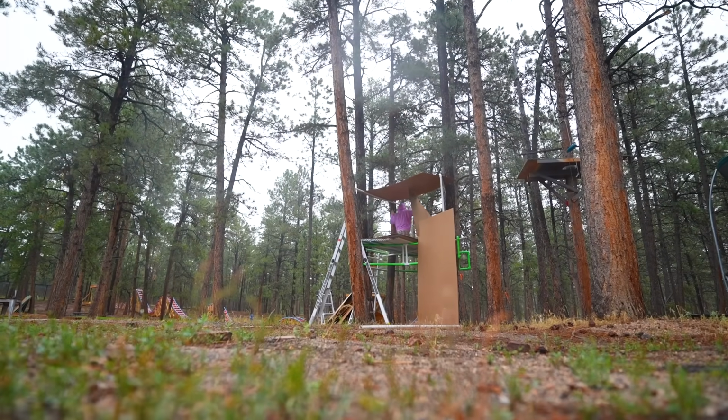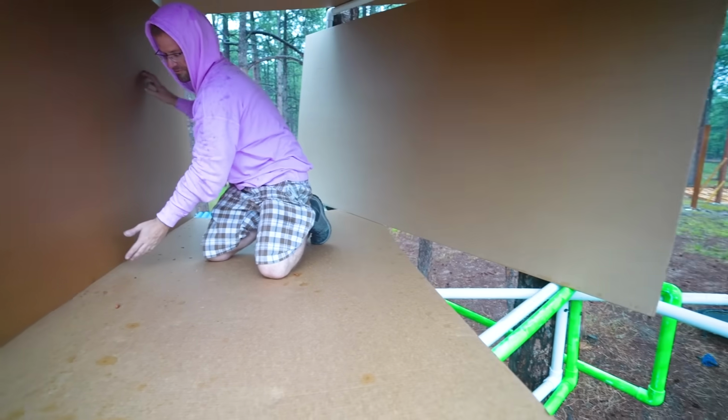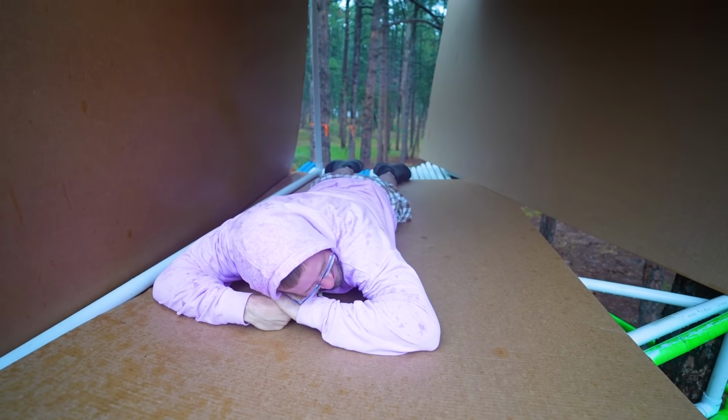Yes, I'm completely sheltered. Oh, I made a PVC pipe treehouse. I have room for my bed, for food, entertainment. I can sleep in here.